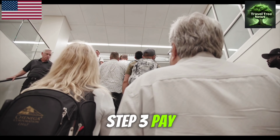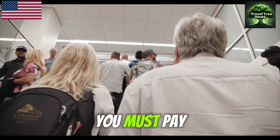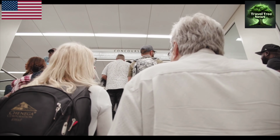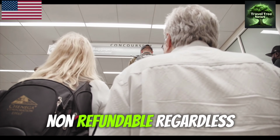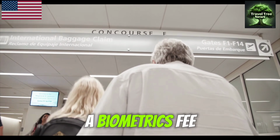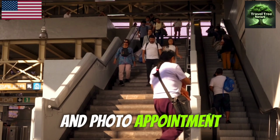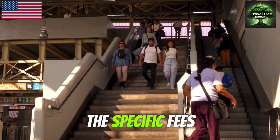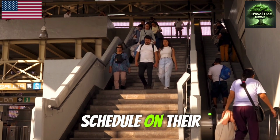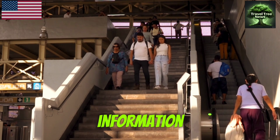Step 3. Pay the fees. You must pay the required filing fee for Form I-539. This fee is non-refundable, regardless of the decision. You may also need to pay a biometrics fee for a fingerprint and photo appointment. The specific fees can change, so always check the USCIS fee schedule on their website for the most up-to-date information.